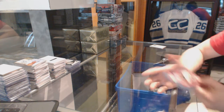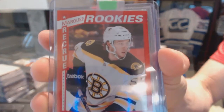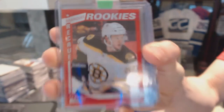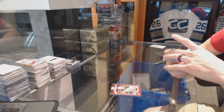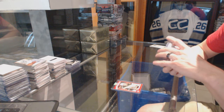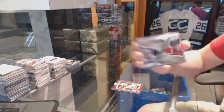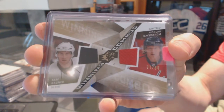All right, we've got a 13-14 OPC rookie red border for the Boston Bruins, Ryan Spooner. We've got an 08-09 SPx winning combos dual jersey gold, numbered 77 of 99 between the Oilers and Capitals, Sam Gagner and Nicklas Backstrom.